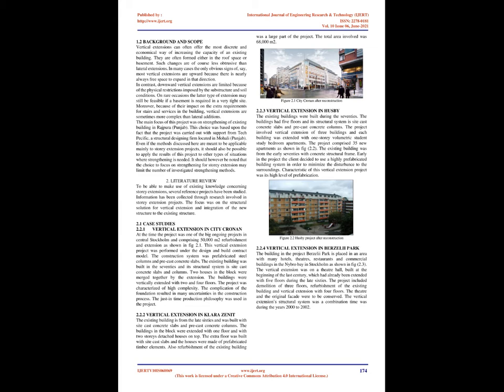In contrast, downward vertical extensions are limited because of the physical restrictions imposed by the substructure and soil conditions. On rare occasions the latter type of extension may still be feasible if a basement is required in a very tight site. Moreover, because of their impact on the extra requirements for stairs and services in the building, vertical extensions are sometimes more complex than lateral additions.